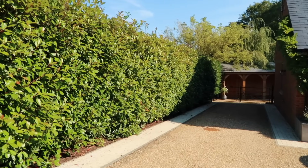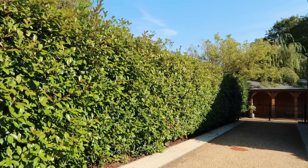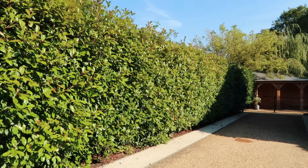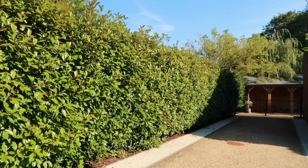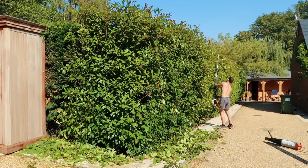So it's a decent hedge. It's probably about 8 foot, no, maybe 10 foot. It's probably about 10 foot high, so it's a decent size. So we're going to whip through this, just give it a quick brush over, and then I'm going to get myself showered, ready to head off.